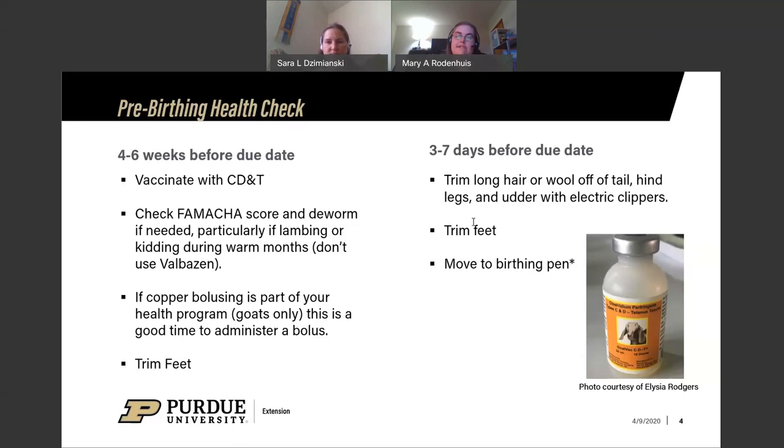If copper bolusing is a part of your routine, again, that's going to be in goats only. We don't want to add any extra copper for our sheep. It's a good time at this point to go ahead and administer that copper bolus, while we've got them collected and we're checking them over, so we don't need to be handling them multiple times. Again, you've got them caught. Go ahead and check their feet and hooves. Make sure you don't need to do any trimming. Get those cut back and make sure that we're not going to have any lameness issues.